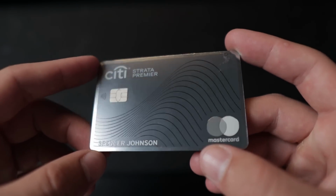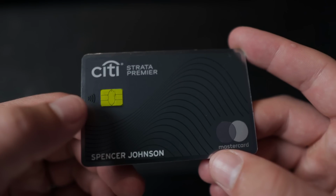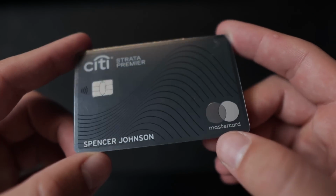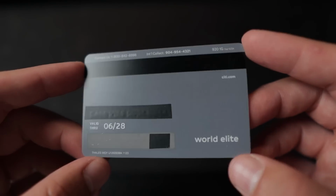And we'll go ahead and run through everything else that this card has, starting with the Citi logo as well as the Strata Premier logo here as well. Has the tap to pay logo and the chip. My name here on the bottom left with the MasterCard logo on the bottom right. I do think it looks pretty sleek that they just did all gray basically. I like that look. And then the back looks like really any other credit card you would find.